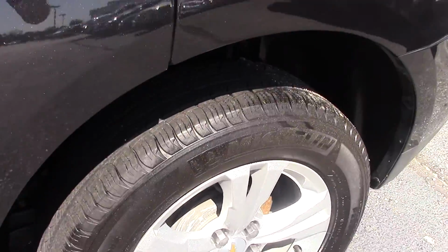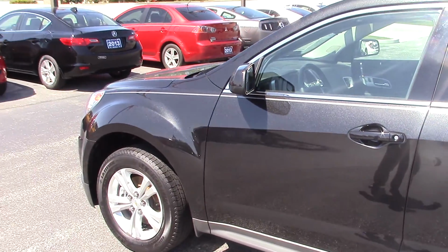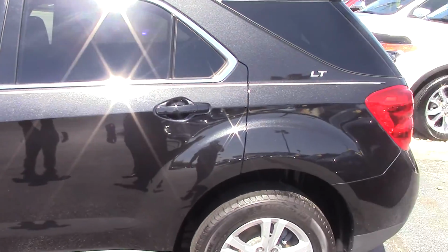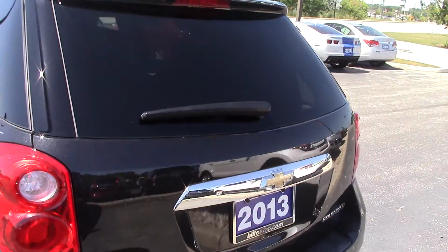Has a really nice set of tires on it, Michelin's. Walked around this one a few times. No dings, dents, or scratches on it at all. Looks to be almost perfect condition.